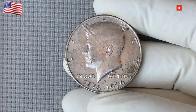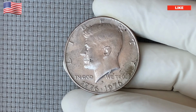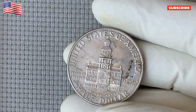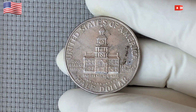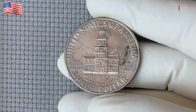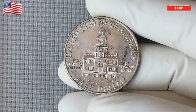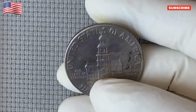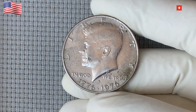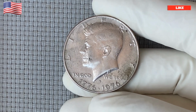Today, we have something really special to talk about: the United States of America Kennedy half-dollar from 1776 to 1976. This coin is not just a regular half-dollar, it's a part of a significant moment in American history, celebrating the nation's bicentennial year. The 1776 to 1976 Kennedy half-dollar was issued as part of a series of coins released in 1975 and 1976 to commemorate the 200th anniversary of the signing of the Declaration of Independence.